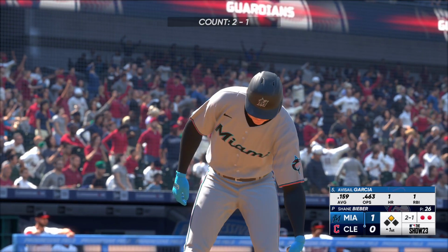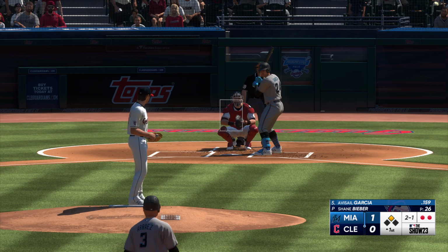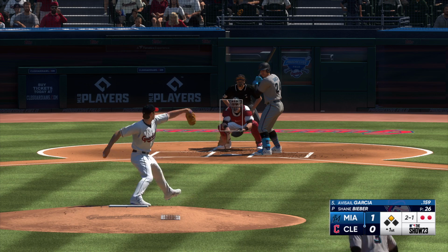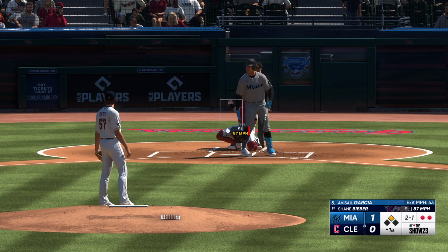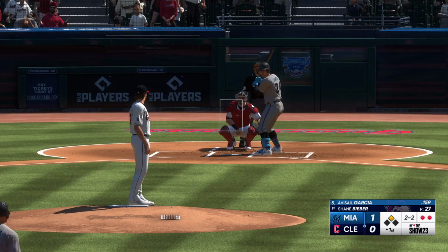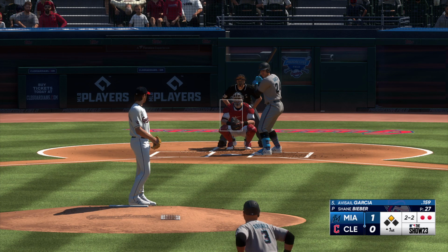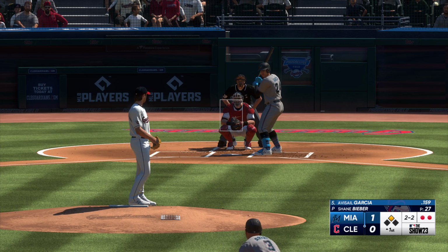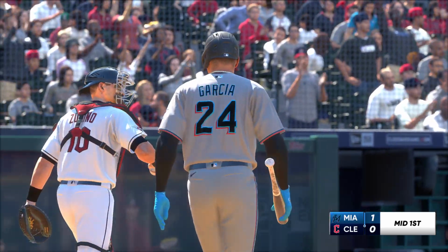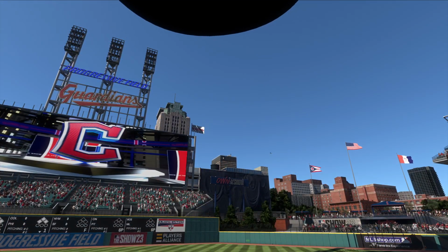Avisail Garcia up to the plate. He's been such a good hitter with runners in scoring position. Some guys just take it to another level. For him right now at the plate, it's like everyone else is in slow motion and he's in full speed. Comes a 2-2. And a swing and a miss. Good job at damage control right there. So they pick up a run on two hits, no errors, and a man left.